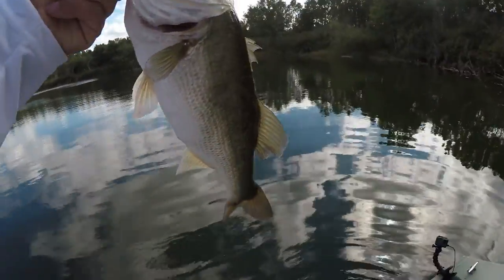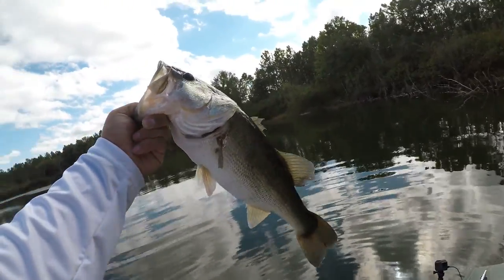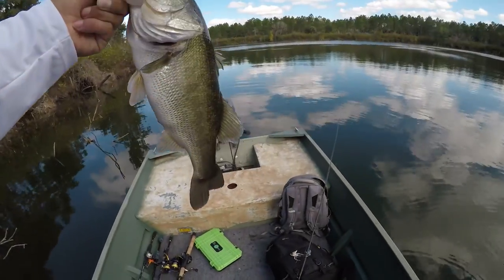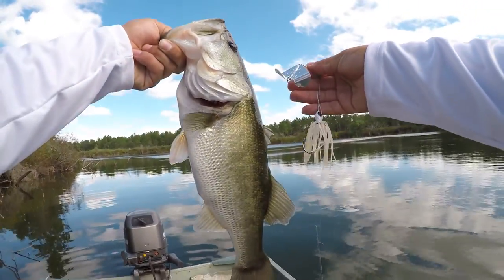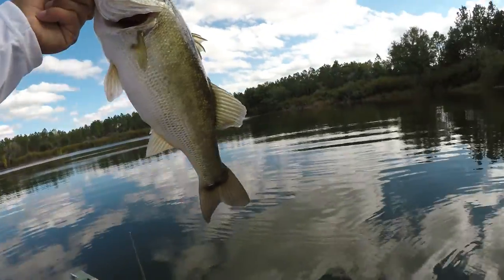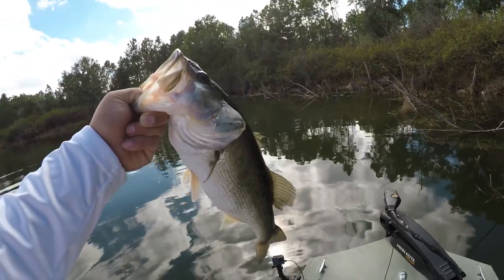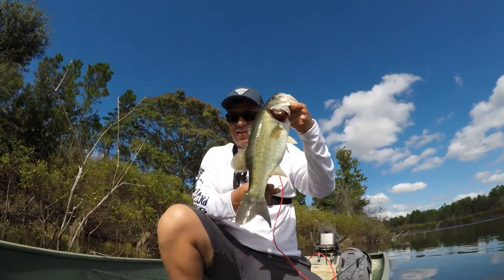But look at this chunker right here. Hell yeah, guys. Look at this bass. There's a nice chunker right here. Beautiful day in Florida. So, this is the bait they're chasing right now. These bass right here are chasing this right now. So, hell yeah. This is a nice chunker right here. Nice size fish. Tell me, guys.